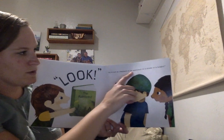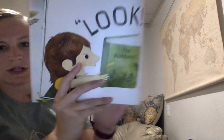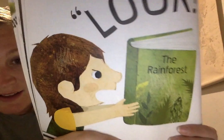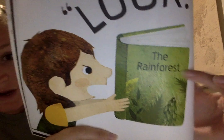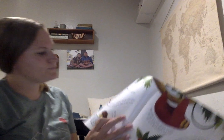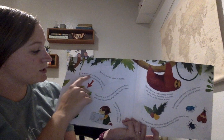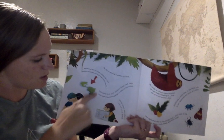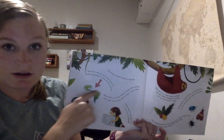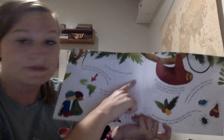He is not an elephant or an astronaut or a pirate or a knight. What does this book look like? What does it have on it? It says, The Rainforest. He must be from the rainforest. He is an animal called a sloth. We learned that our friend usually lives in the beautiful rainforest of Central and South America. That's right down here. This sloth is a type called a three-toed sloth.